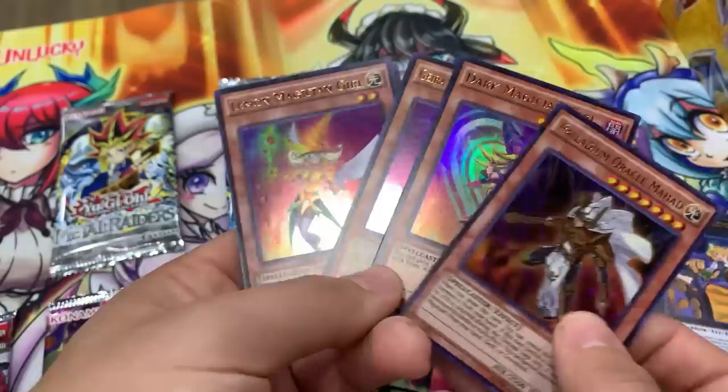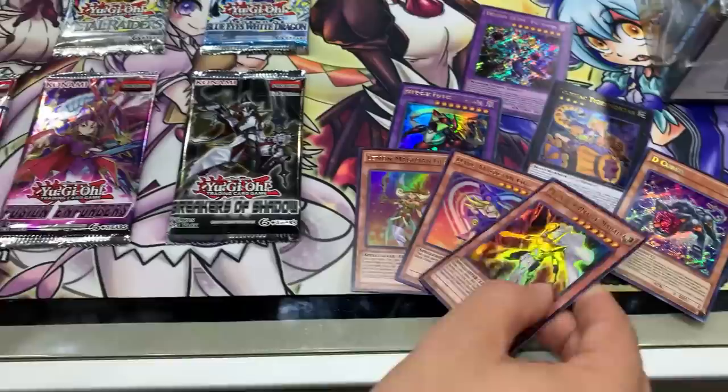Lemon Magician Girl, what the heck? Is it a triple magician? Oh, that's a really good pack though. Very cool. Orkamal Hod, holding some value there. Metal Raiders, here we go.